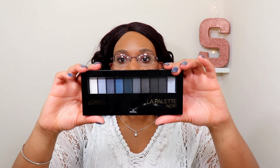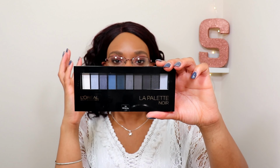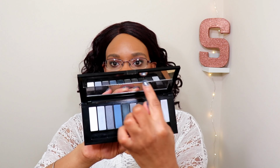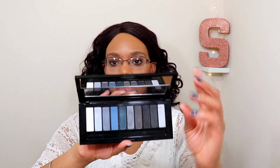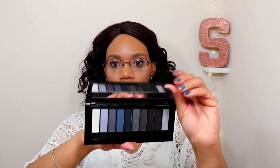Now, first of all, I really love the packaging on this because when you buy it, they give you a window so that you can see what all of the shades look like. But when you open it, I'm hoping that I can show you the mirror without blinding you. This right up here is a mirror. So you're getting a window to see the shadows along with a mirror.